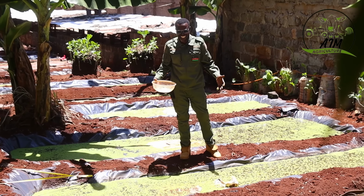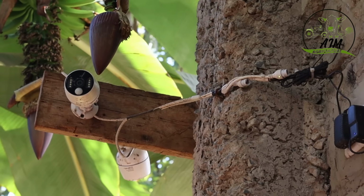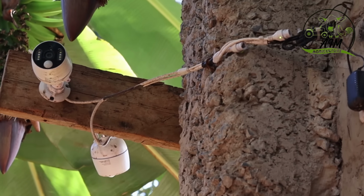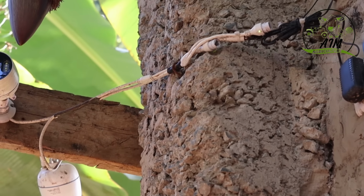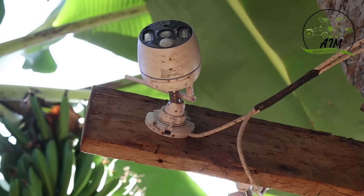Kwama internet, a very smart guy who's integrated technology with farming. You can be able to view your farm from any place you are. And if you need that, give him a shout.